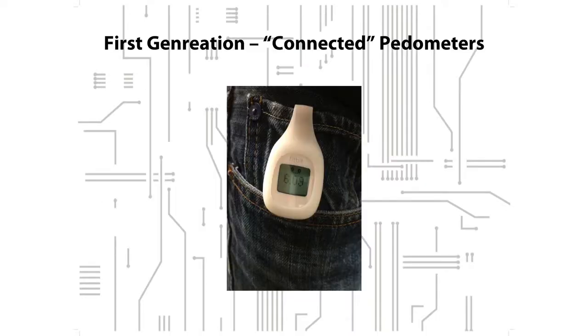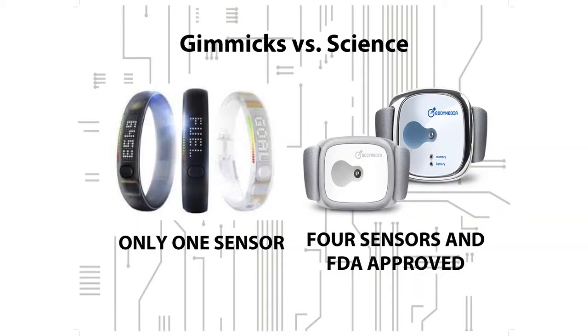The first generation of these was just an accelerometer that measured your steps, maybe made a couple of guesses about what that meant for your health, and you had to plug them in to actually get any data out of them. What happens next is we get better devices that are gimmicky, like the Nike Fuel Band, which, when you make a gimmicky device, you fire your entire team, or the BodyMedia One, which is FDA approved but entirely clunky and not nice to wear.